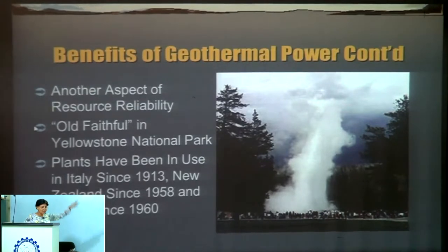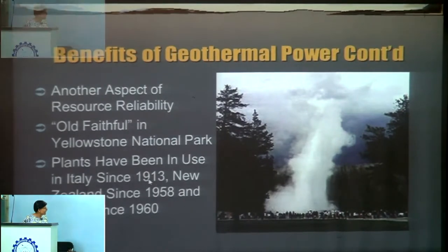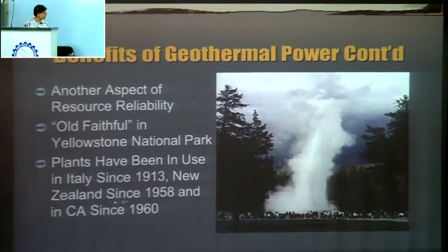People have shown that from 1800, there are geothermal electrical systems which have been installed that are still working. For example, this one is 1913, Italy, and the New Zealand one since 1958 is still functioning.